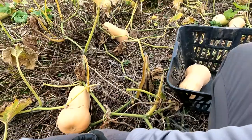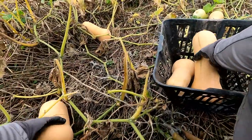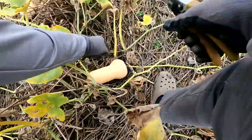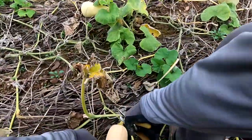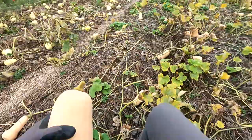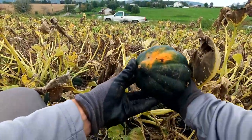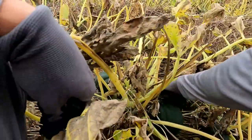Now I'm on to butternut. These stems are probably harder than any fruit or vegetable out there. Moving on to acorn now. I like these a lot because they don't need the clippers and I can just snap them right off. When they have that orange belly, that means they're ripe and ready to go.